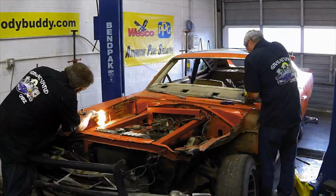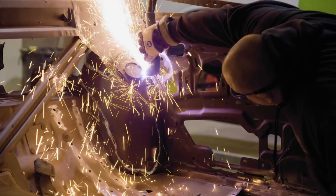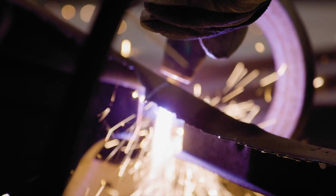Now, because this car has suffered so much damage, and because it wasn't a numbers matching Hemi car or a 446 pack or something like that, we didn't have to worry about how much or how little metal we replaced. We didn't have to be conscious of that. So we started at the back of that car and worked our way forward. At the end of the day though, what a blast.